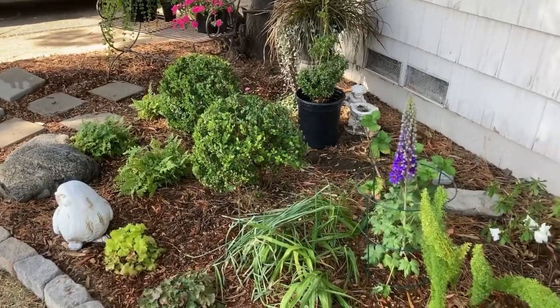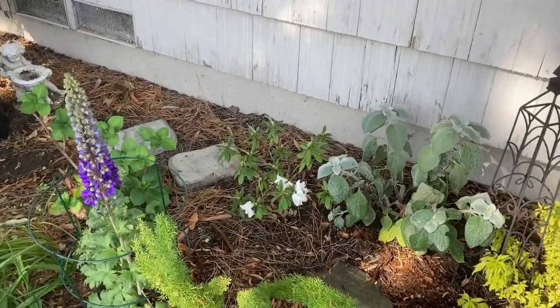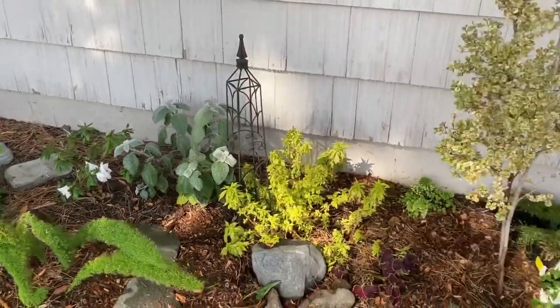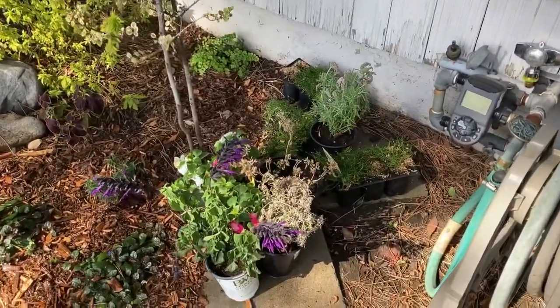I've mulched the whole area. The azaleas seem like they're almost done. I've had a couple of flowers left, but they aren't really holding up too well anymore. And then a new little project here that I don't think will take very long, but I haven't got to.